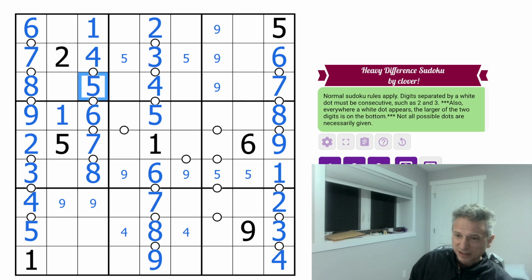Boy, I can't believe I forgot that rule. Oh, geez, what's this? This is 4. Okay, so that means that this cannot be 3. This cannot be 4. This could be 4. 4, 5, 6, 7. No, so this can't be 4.